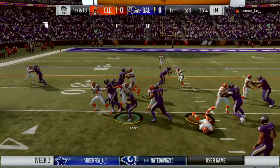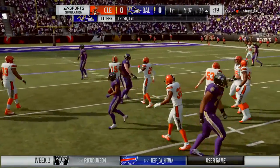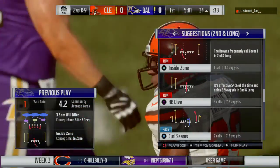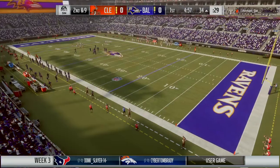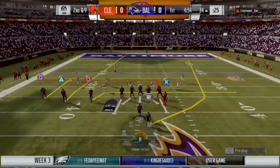Here's the first carry for Tariq Cohen. And he'll be taken down at the 34. Just a yard on the pickup there, and it'll bring up a 2nd and 9. Well, that call makes sense because they've been throwing it well on this drive, and once again they show passing formation, showing the shotgun. Then they ran out of it. That was a nice play by them defensively, though, to hold it to a short gain.